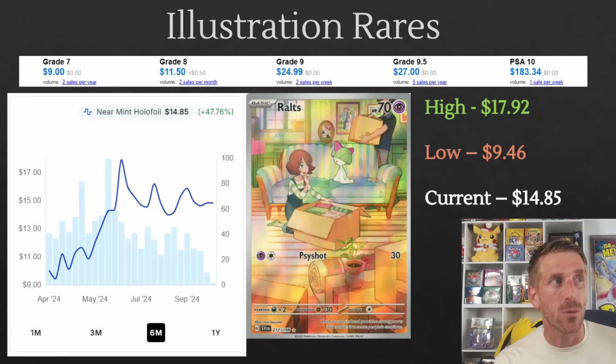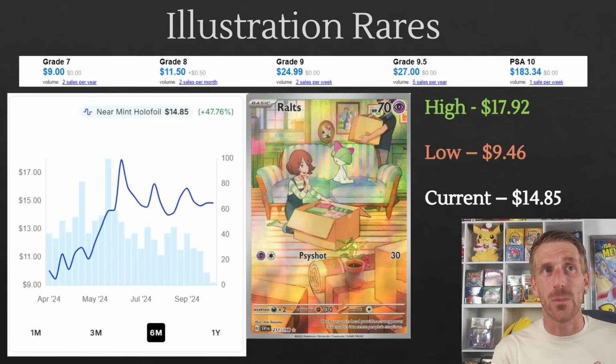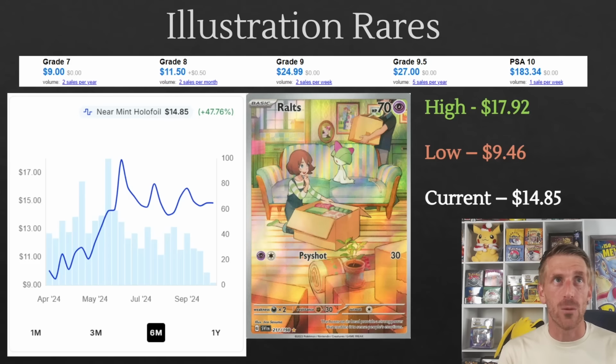$17.92 was its high point, which it hit in June, and now it's retraced a little bit, so it's sitting at $14.85, but still you're looking at about 48% growth. This is another one very expensive in PSA 10. You're looking at over 12 times the price in PSA 10 of its near mint raw copy, so $183.34 in PSA 10, doing extremely well. Much cheaper in like grade 8, where you can buy it for a few dollars of a discount over the near mint raw price. But Ralts definitely a very strong one right there.